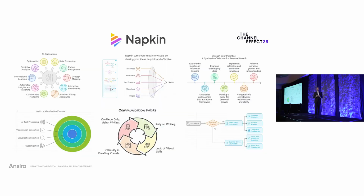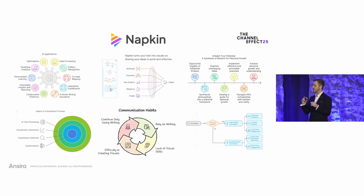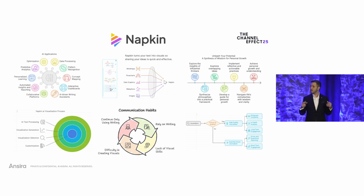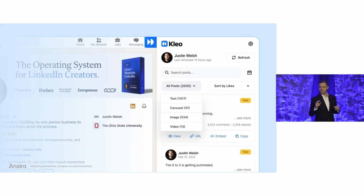Now, the next one is one that I don't use every day, but when I do, it's absolutely incredible. Napkin allows you to input text, and it creates visualizations based off of those things. And then you can select which visualization you like best. You can change out the icons, the colors, the style, whatever it may be, and input it into PowerPoint presentations, whatever it is. It's very helpful over SmartArt in PowerPoint, which if you've ever used SmartArt, you know that it's a pain.